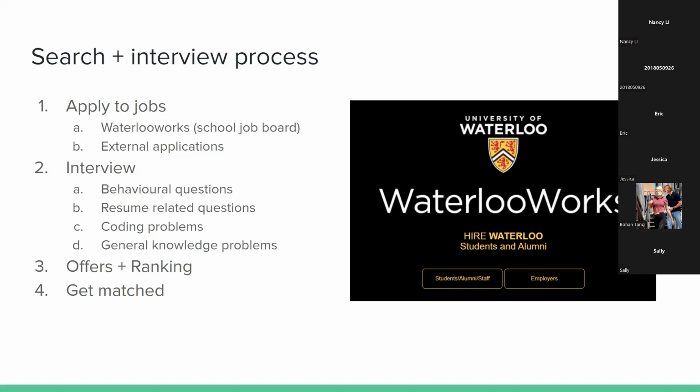And the third part, after you're done your interview, this is a pretty Waterloo specific thing, but you'll get ranking. So what the company will do is, with all of the people that they interview, they'll give them a ranking, like 1 to 8 or something. And then also you will have to rank the companies that you apply to. These two rankings go through an algorithm and match you to a job. So yeah, that's how the interview process works, and that's how you get matched with a job.